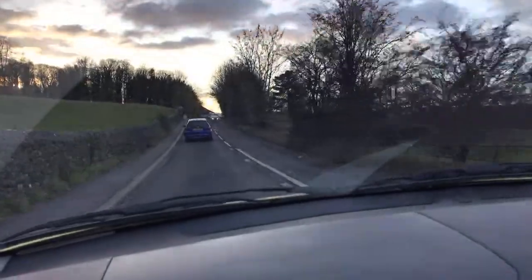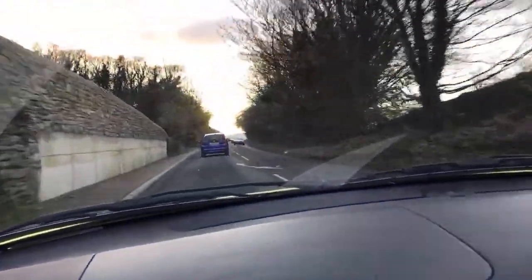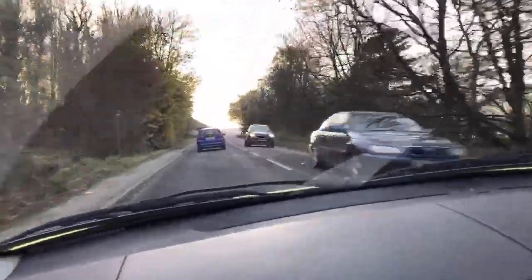We'll just park on the side of Sandside. Yeah, that's a nice wide bit of road and just don't get run over. Yeah. That's why it's called Sandside. Ooh, look, and a Mega. They're rear-wheel drive, which I didn't know about.